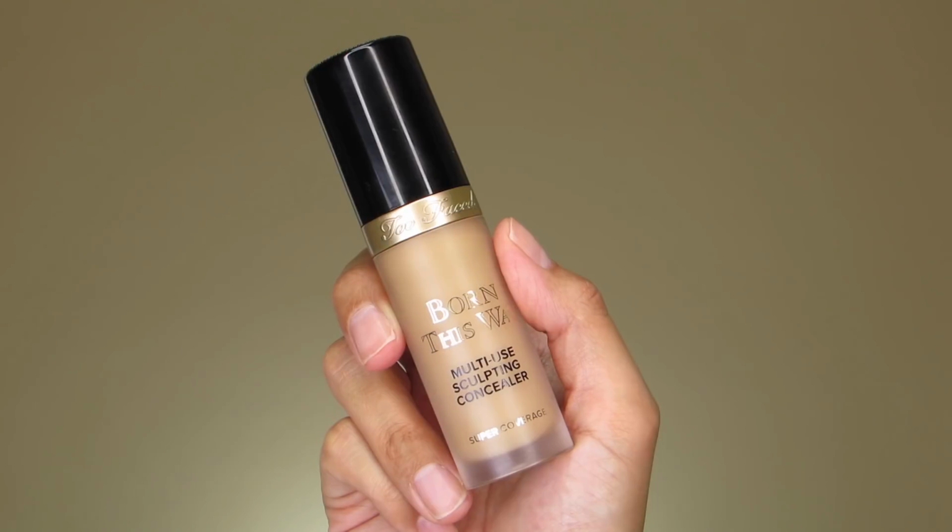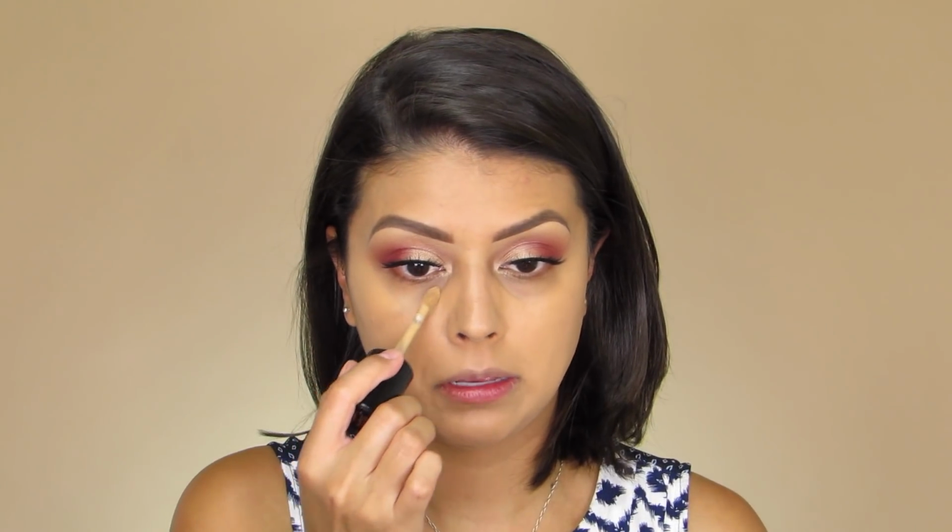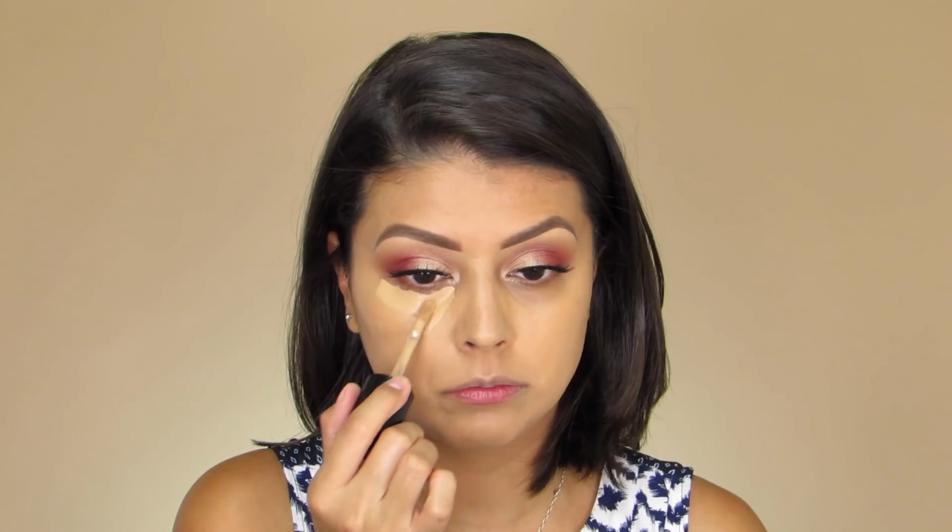And I don't know if you all noticed, but I did skip out on color correcting the under eye area today. Because of the concealer that I plan on using, I don't really need it. And so, yeah, I'm skipping it. For concealer, I'm going to be using my Born This Way Multi-Sculpting Concealer in the shade Sand. This has been such a go-to of mine lately.